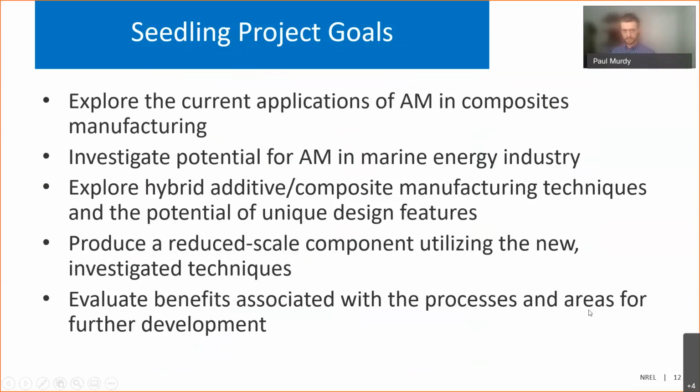I'm very much a kind of learn by doing type person. So we wanted to take a hands-on approach to some of that as well, come up with some conceptual designs, and then try and produce a reduced scale component utilizing some of these techniques that we've investigated. And then use that as kind of a stepping stone to evaluate some of the benefits of any design features we came up with, and the processes and areas for future development.